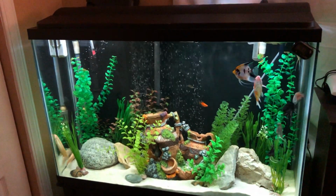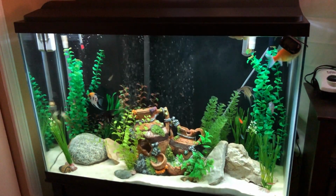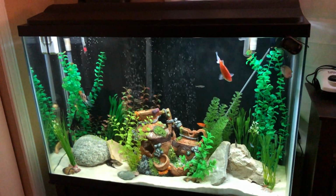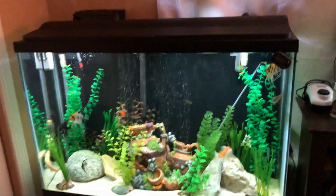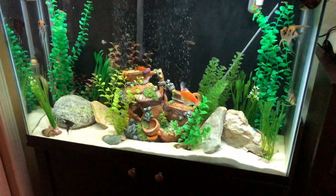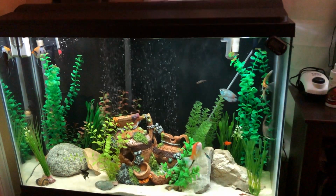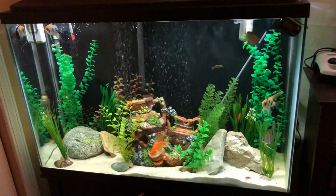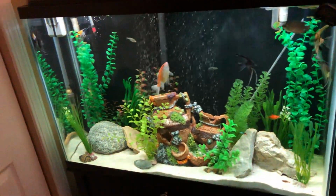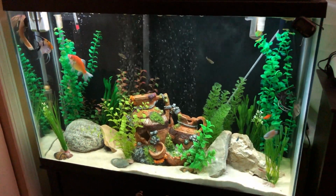Everybody's doing good. There is only one platy left. I had 3 in there. I'm pretty sure the featherfin catfish ate them. I feel like he ate them because these are the only fish in there big enough to eat them. And I didn't find any bodies, so I think he might have caught them and ate them. And then I think I'm missing a neon tetra too, because I only saw 2 earlier and I had 3. So I think the featherfin might be eating the smaller fish, which isn't a big deal. I mean, kind of sucks for the smaller fish, obviously, but they're cheap fish. They were just in there as dither fish to help the angelfish be more active.